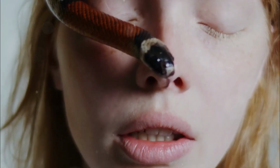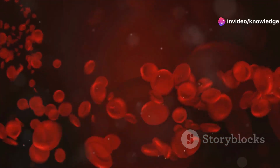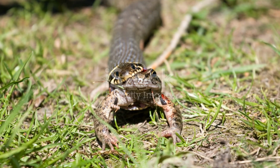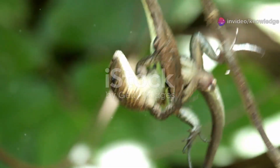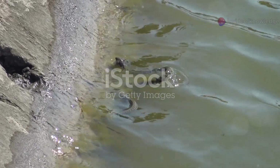The venom begins to work almost immediately. It causes severe pain and swelling at the bite site. Internally, it can lead to a breakdown of blood cells. It can also disrupt blood clotting mechanisms. This can result in internal bleeding. For small prey such as hummingbirds, frogs, or lizards, the effects are swift. The venom quickly incapacitates or kills the animal. This allows the viper to consume its meal with minimal struggle. The venom also begins the process of digestion.